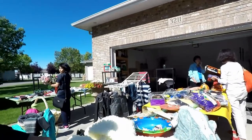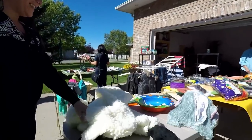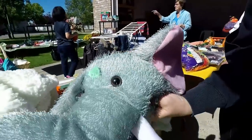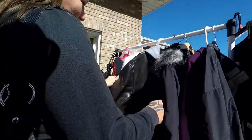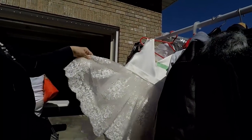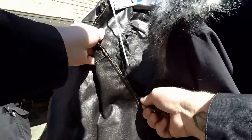What a sheep outfit. Oh, he'd be a sheep. That's awesome. You're nice and warm. Yeah. And oh, here's the elephant. $2 for the big one and $1 for the small one. Wow. I can't do an elephant. Oh, that's awesome. Aw, look at that. Isn't that cute? Two? Okay, so $2.50, please.